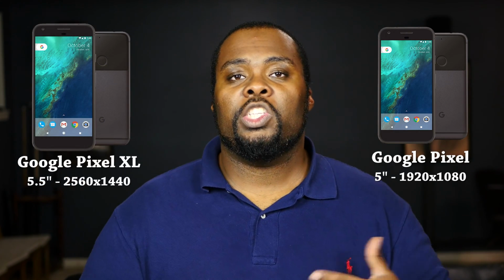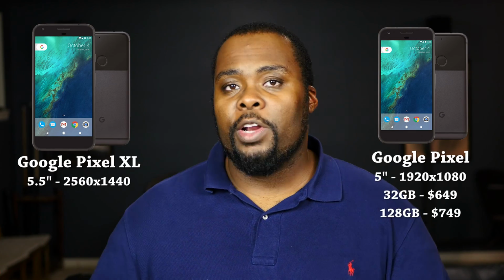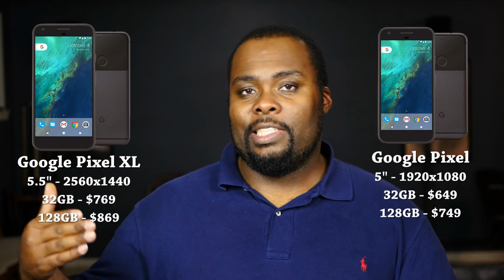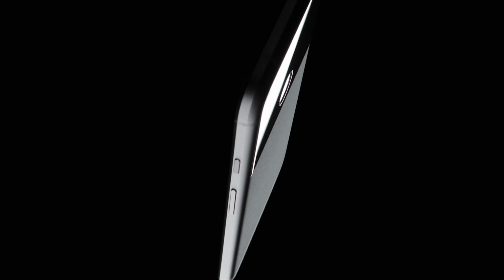So the Pixel is going to start at $649 for the 32GB model and go up to $749 for the 128, and the Pixel XL is going to start at $769 for the 32GB model and then $869 for the 128GB model. Now honestly, I do have to say, even me being a Samsung guy, they kind of look like an iPhone.